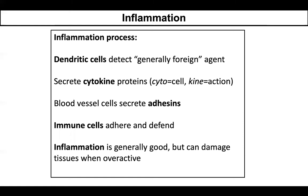And, overall, inflammation is generally good. It is a very useful part of our immune response. But inflammation is something that can go too far, and is something that can on its own cause damage when it's overactive. So a lot of our understanding of inflammation is based around trying to moderate our inflammation response to get it to be at just the right level.